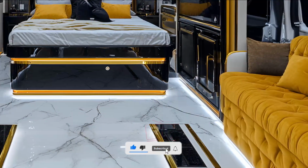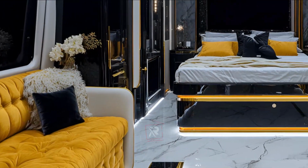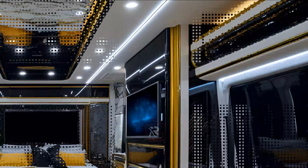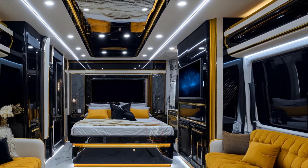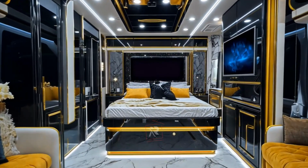Smart technology and luxury interiors. Enter a mobile suite of modern luxury. Inside, the Hummer Motorhome VIP is large and customizable, like a five-star hotel. Included: a master bedroom with a memory foam king-size bed and smart glass windows with panoramic views. A high-tech lounge with voice-controlled lighting and a 70-inch 8K OLED home theater system.